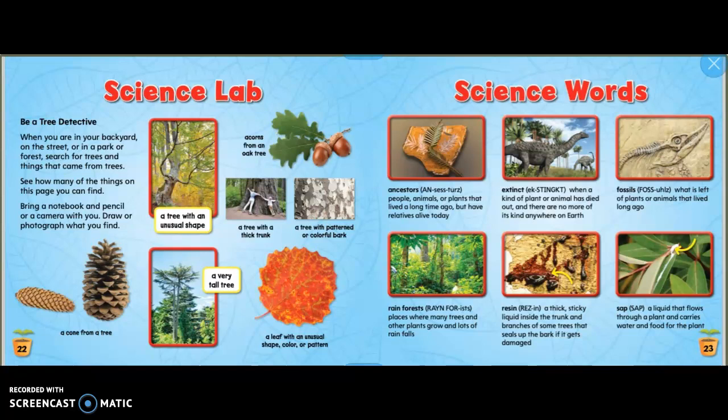Rainforests. Places where many trees and other plants grow and lots of rain falls. Resin. A thick, sticky liquid inside the trunk and branches of some trees that seals up the bark if it gets damaged. And sap, a liquid that flows through a plant and carries water and food for the plants.